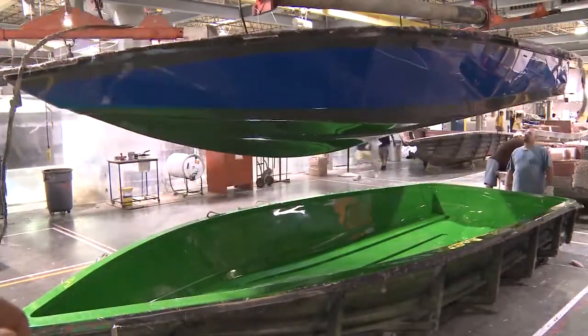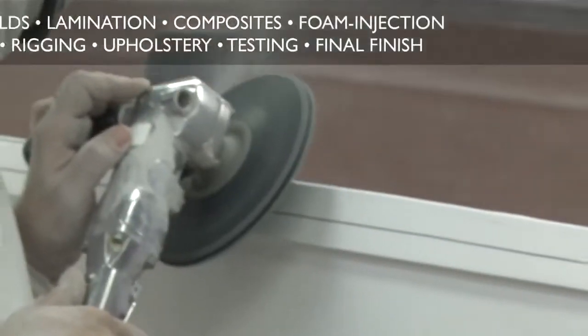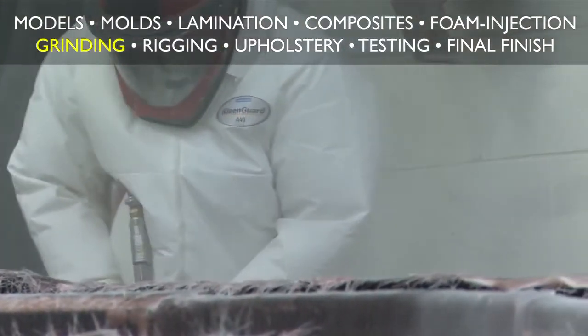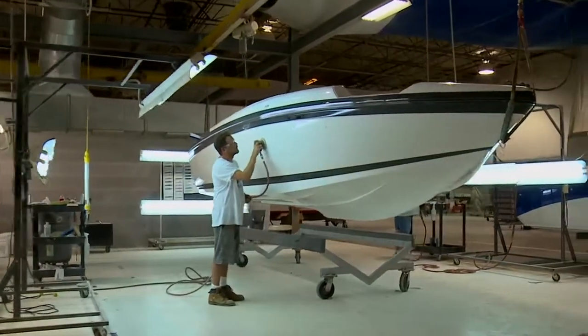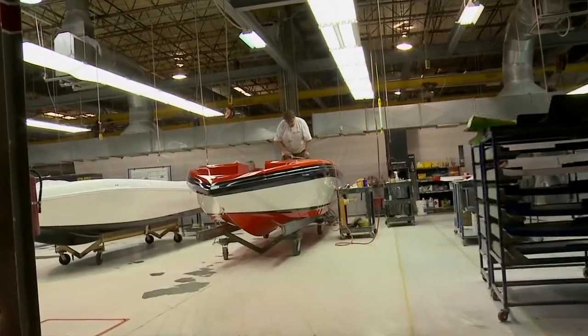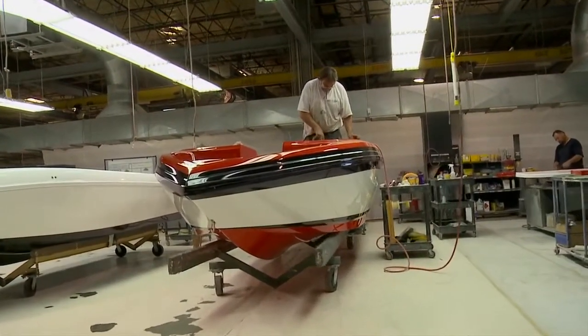Once foaming is complete, boats are pulled from the molds and sent to grinding, where excess fiberglass is removed. After grinding, boats enter parts inspection. Here, the finish is lightly buffed and carefully inspected for defects. If defects are discovered, they're immediately fixed, instead of waiting until the end of production where repairs might not have time to completely cure before shipment. The boat is now ready for rigging.